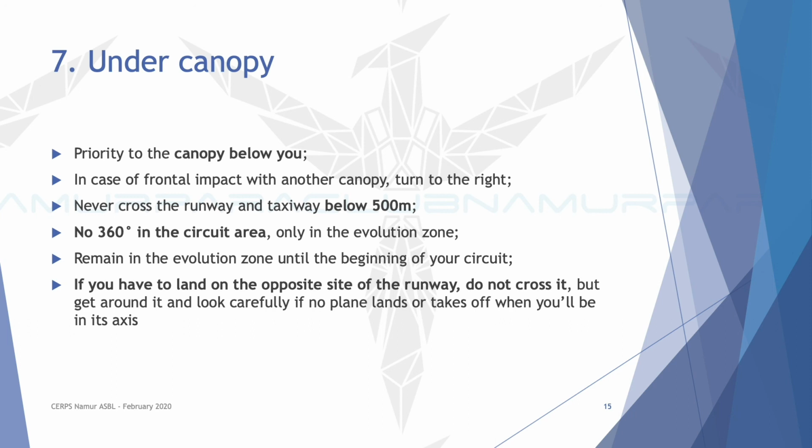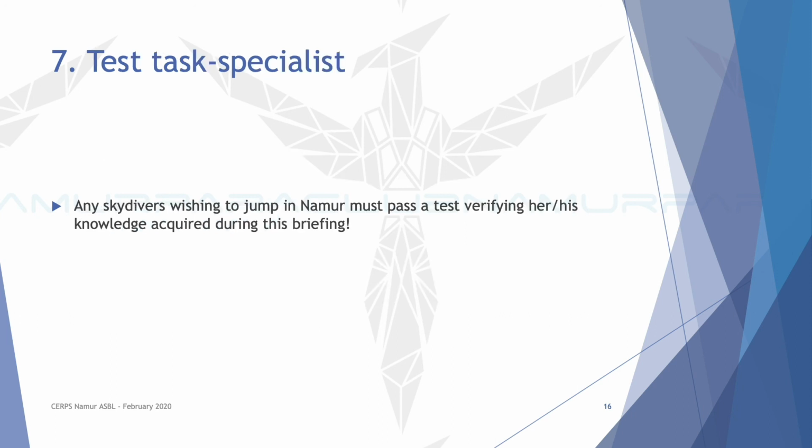If you have to land on the opposite side of the runway, do not cross it, but get around it and look carefully that no plane lands or takes off when you'll be in its axis. Any skydiver wishing to jump in Namur must pass a test verifying his knowledge acquired during this briefing. So have fun, and we'll be happy to see you.